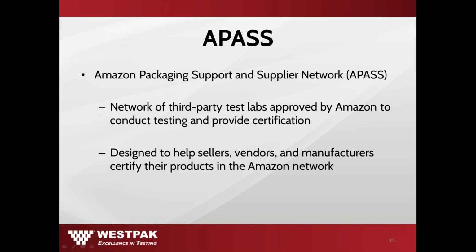After Amazon and ISTA created these test standards, the next step Amazon took was to create APASS. APASS stands for Amazon Packaging Support and Supplier Network. So what is it? APASS is a network of third-party labs that have obtained approval from Amazon to conduct testing and provide certification based on results for testing. It is designed to help sellers, vendors, and manufacturers certify their product in an Amazon network.